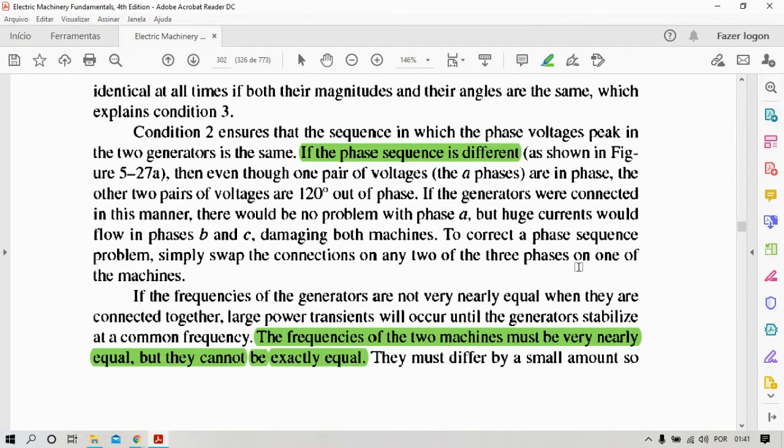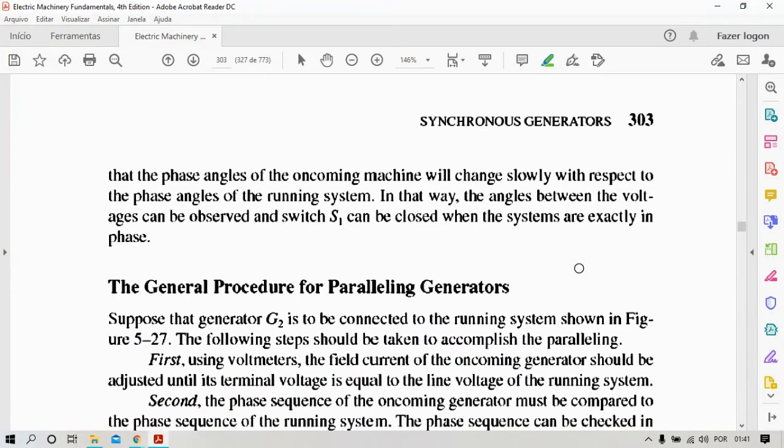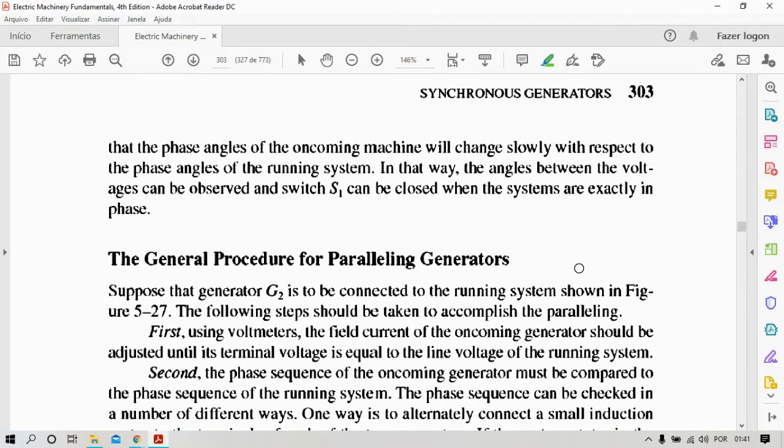So the book says they must differ by a small amount so that the phase angles of the oncoming machine will change slowly with respect to the phase angles of the running system. In that way, the angles between the voltages can be observed, and the switch can be closed when the systems are exactly in phase. So when the two systems, the running system and the oncoming machine, are exactly in phase, the oncoming machine will have a higher frequency, so the voltages can slide through each other. And when they match exactly, when they are exactly in phase, then you close the switch and you have successfully paralleled the generators.